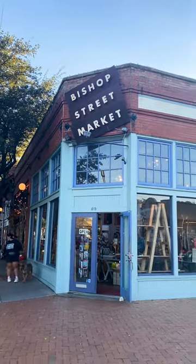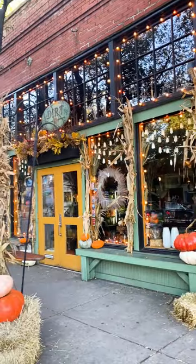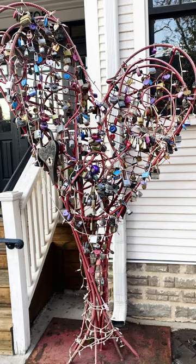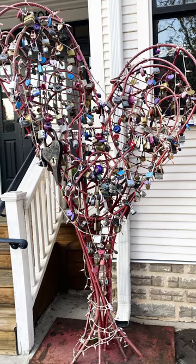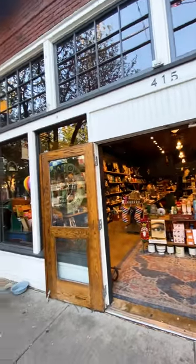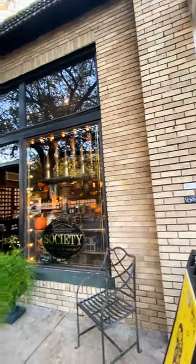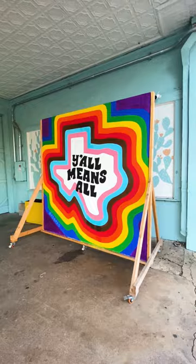The Bishop Arts District, just south of downtown Dallas, is home to tons of boutiques, restaurants, bars, coffee shops, art galleries, and colorful street art. It's one of Dallas's most unique neighborhoods, and I gotta say, it's now one of my favorites. This is a hidden gem that is a must-see. Well, it won't be so hidden anymore.